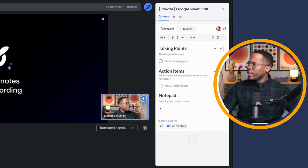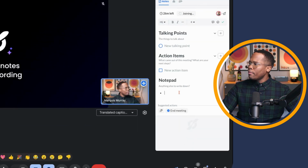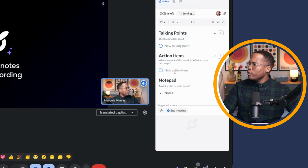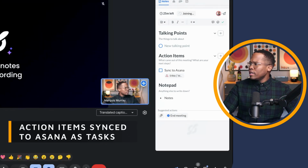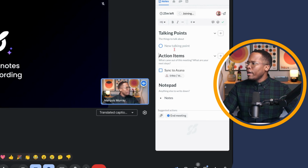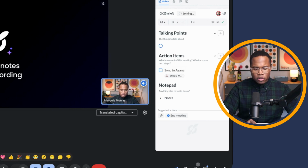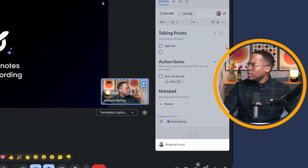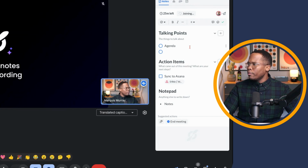With Fellow here, I'm able to go in, I can pause the video, I can take my notes. So notes here. With my action items, these all sync to Asana. So sync to Asana, just like that. So it goes into the space that I've designated already. I have my talking points here, right? So this is my agenda essentially. And then you can have people assigned to them, you can have reactions. And so it works really well when you're in a collaborative space.